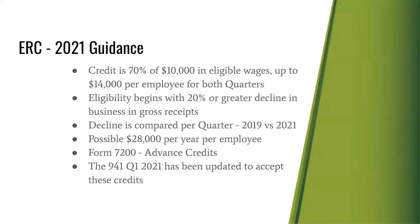While Form 7200 is available to take advanced credits this year, most people will use the updated 941X form for Q1 of 2021 to accept these credits. Again, we recommend waiting on applying until further guidance is issued. When the time comes for both ERC 2020 and ERC 2021, ConnectPay will be filing 941s on behalf of our clients who are on our service for the affected quarters. Once your credit amounts are established and documented, we will file the 941X, an amended paper form for each quarter. When the IRS processes these forms, they will send the refund check out.